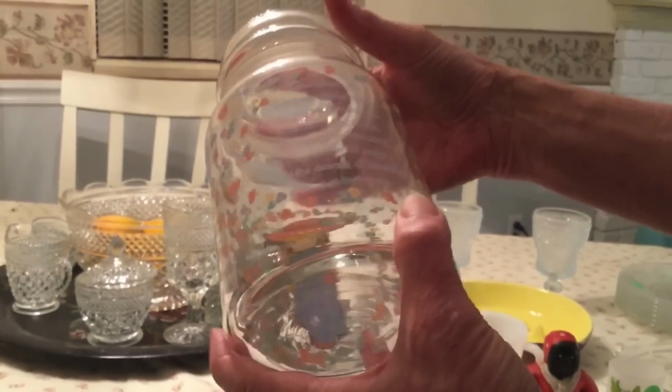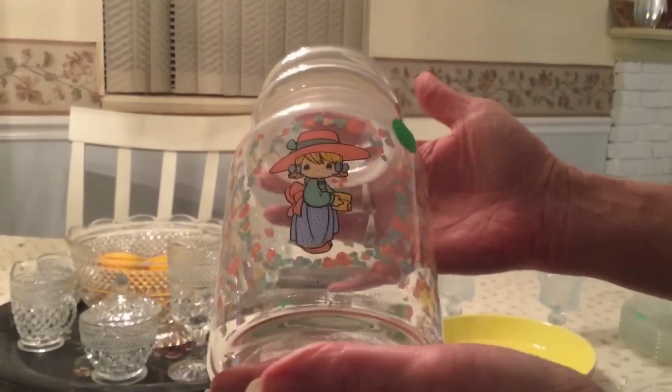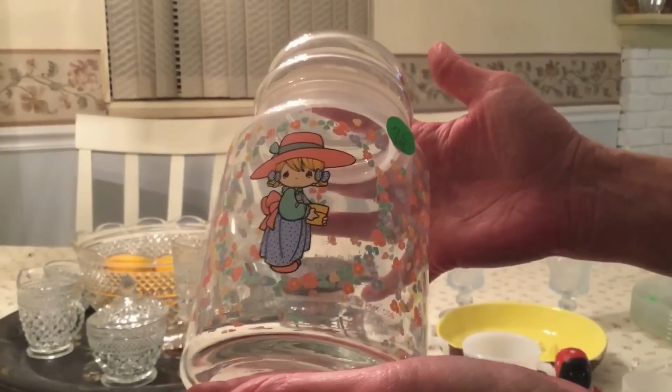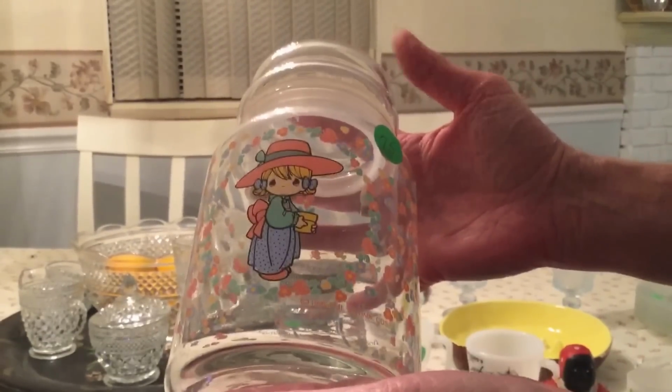It's absolutely mint. So I went home and did some research, and I was happy to find out that this is actually a very rare canister, and they sell for about $20 on eBay or Etsy, and they sell out immediately. So this is going online tomorrow.